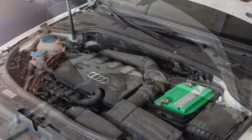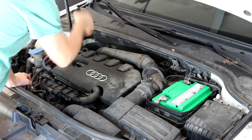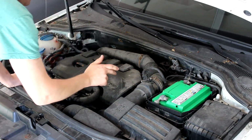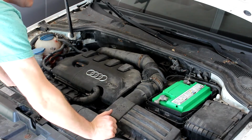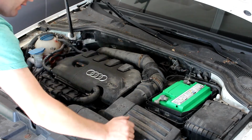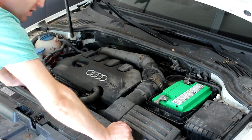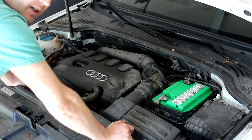I'm going to get the airbox off first, back to the turbo if I can. I'm going to take the battery out, I'm going to take this top cover off, and we'll see how far we get from there. This is a new venture for me, and I'm quite looking forward to it. So come along with me and let's see what we discover.